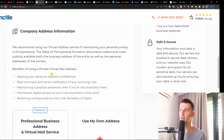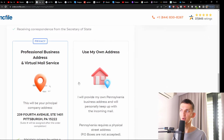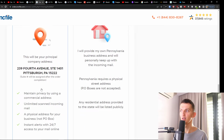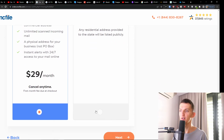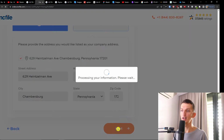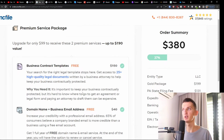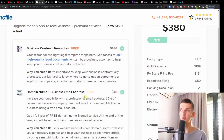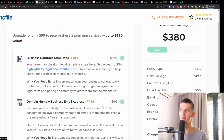So here you're going to have the company address information. And here you're going to have the option to use your own address or use the professional business address, in which you would maintain privacy by using a commercial address here. You can choose that or go this way to use your own. Then you would press next here. And now you're going to have an option to also upgrade to the premium service package, where you would have the business contract template, domain name, and business email address. So all of that, and what you can do, you can get the upgrade and bonus, or no thanks, I will pass on this opportunity.